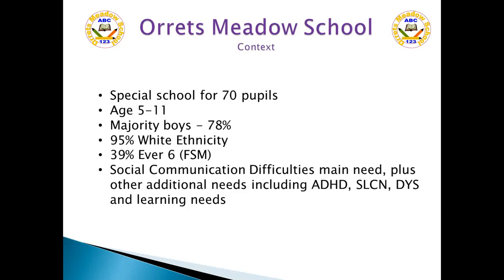Children generally, when they start here, have turned off school. They don't enjoy school. And we've got to get them back loving learning and loving school. So that's the background of the school. Do you want to do your next?